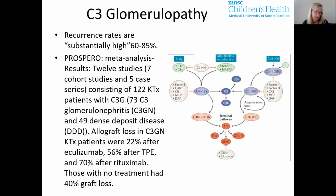So C3GN, we don't know a lot about C3GN. The data I'm getting ready to give you is all in adults. We do diagnose children with C3GN, but they usually don't progress to end-stage renal disease until they're adults. Therefore, most of the transplant data we have on reoccurrence comes from the adult literature. The recurrence rate in one study was described as substantially high, 60 to 85%, so similar to your MPGN. There was a study called Prospero, which was a meta-analysis, and they looked at 12 studies with 7 cohort studies and 5 case series consisting of 122 kidney transplant patients with C3GN.